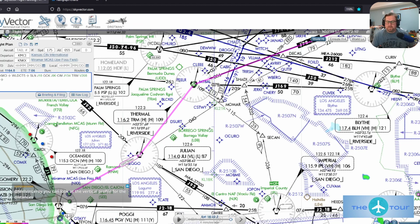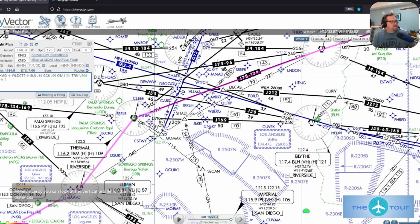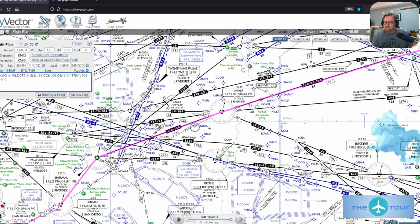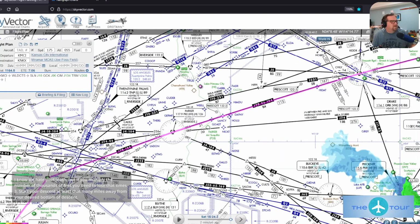All right, so here we go. From Julian, 25. So then add, let's say this is 40. So that's 60, 65-ish. So basically when I'm about 70 miles from Thermal Palm Springs, that's when I need to start my descent. So 70 miles from Thermal Palm Springs will be my TOD. I know, we hate pilot math.